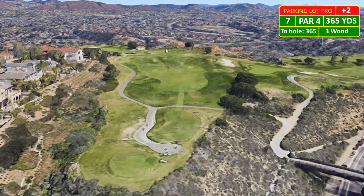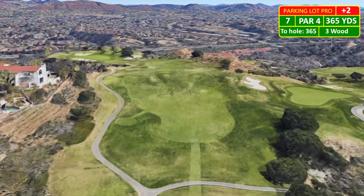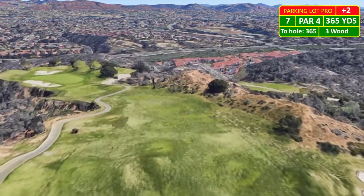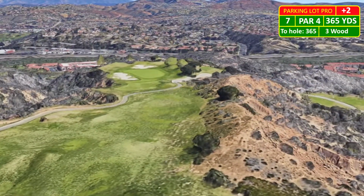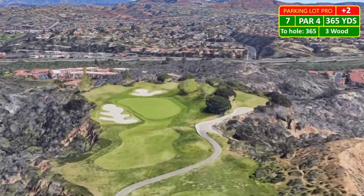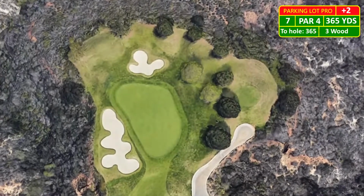Part two, we are 2 over through 6. So number 7, this one is the tricky one where it goes uphill and then over like this little ridge, flat area that's kind of small, and it goes really severely downhill. So it's almost like a dome-shaped landing area. So usually you want to hit about like a 220.